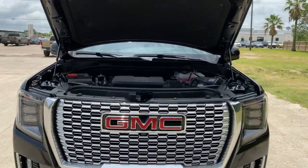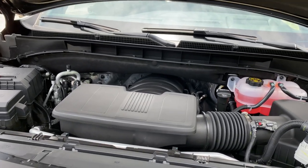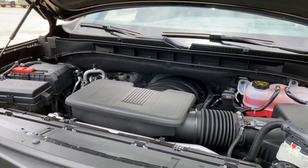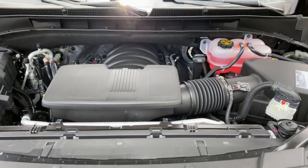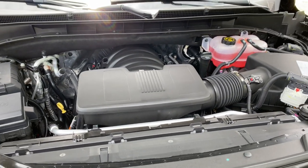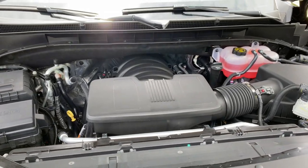And the engine on this Denali is the 6.2 liter V8 that makes 420 horsepower at 5600 RPMs and 460 pound-feet of torque at 4100 RPMs. Connected to a 10-speed automatic transmission that sends the power to the rear wheels, and it can tow up to 7700 pounds with 1600 pound payload.